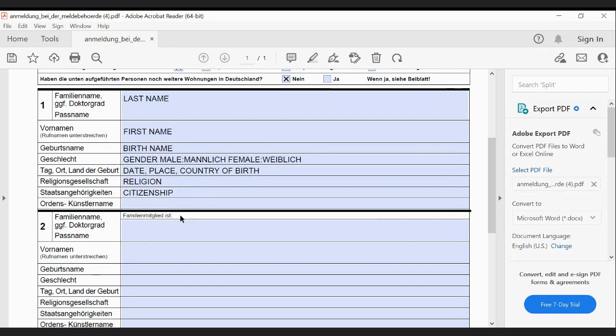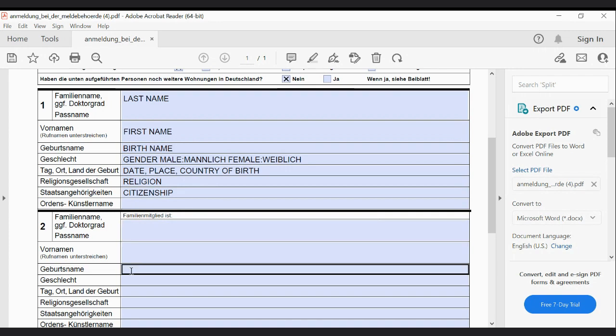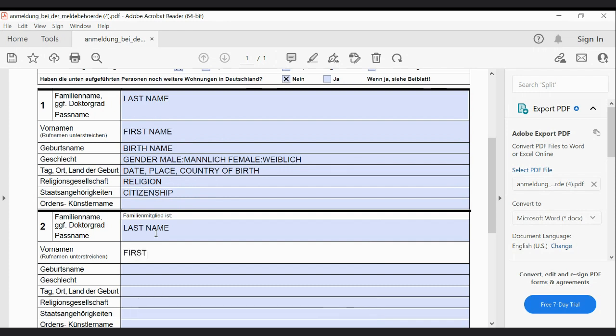So here you have to give, suppose your spouse is also there and they also need to register the address. In that case, you should give the particular relation, like whether it is spouse or child, something like that. And if you don't have anyone else to register the apartment, leave it empty. If you have anyone, just give their details also: last name, first name, their birth name, their gender, their date, place, and country of birth, then their religion, their citizenship.